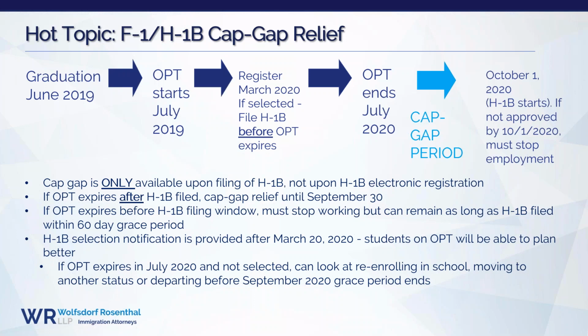So again, if the OPT expires before the H-1B filing window, they have to stop working, but they can stay in the country as long as the H-1B is filed within their 60-day grace period. So as long as they're maintaining status, they could stay in the U.S. until the H-1B is approved, and they're going to stay authorized by the Attorney General, and they can stay in the U.S. even after the 60-day grace period. I know it's confusing, so just ask WR for guidance, and we're more than happy to provide guidance. So what does this do?